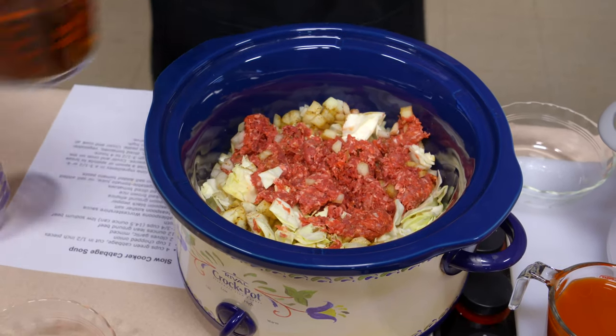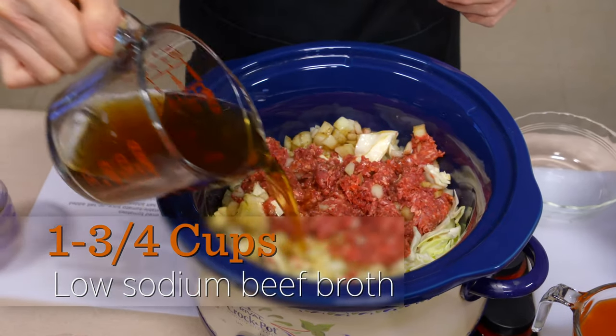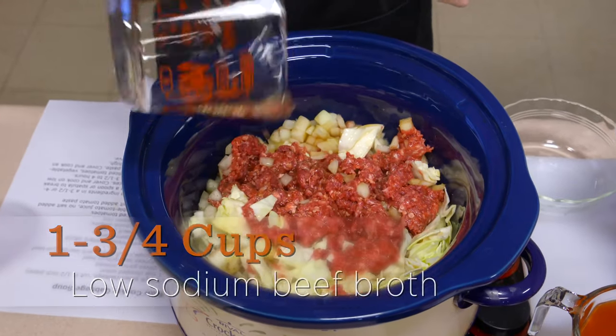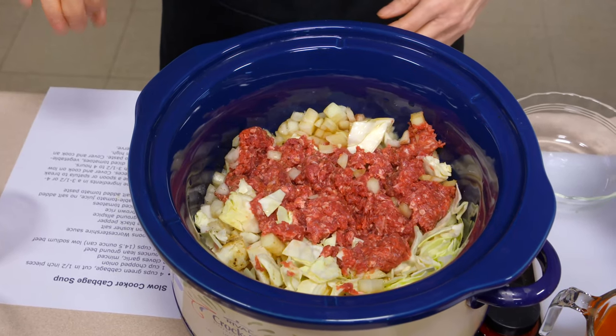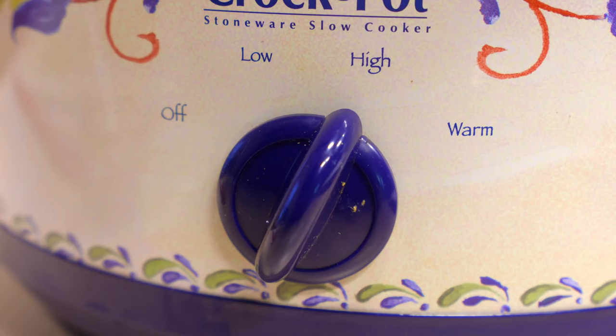I'm also going to add about 1 3/4 to 2 cups of beef broth. This can be either one that you buy commercially or one that you make yourself. If you're worried about the sodium content, you can get one that's got reduced sodium content or reduced fat content. All those kinds of things can be found in the market.